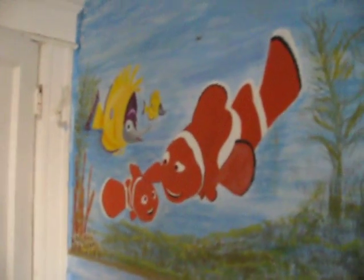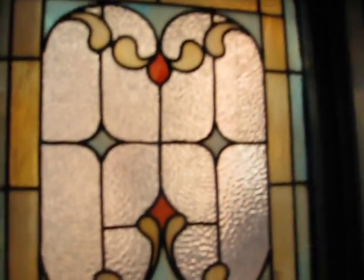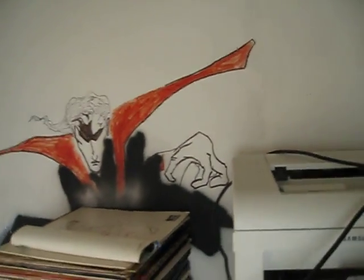And there's a light there. And there's Nemo and his dad. So, very artistic, my father. And then, once again, more original stained glass. Let's see if this opens. No, it doesn't, but not a big deal. Moving on. Let's see if there's another painting from my brother's, Nightcrawler, on the wall.